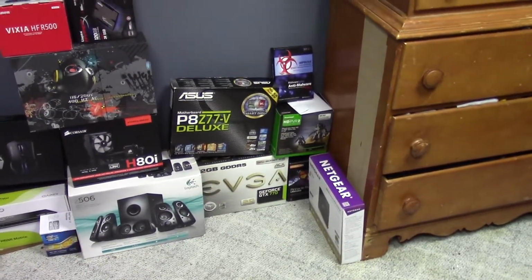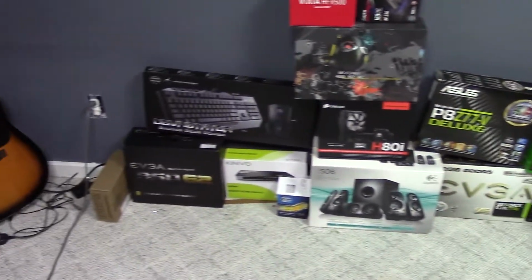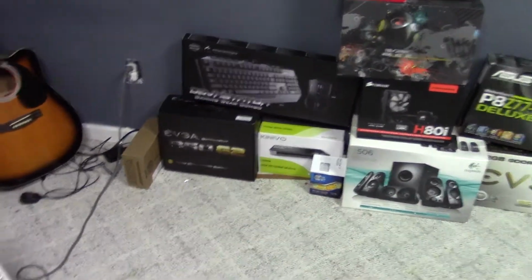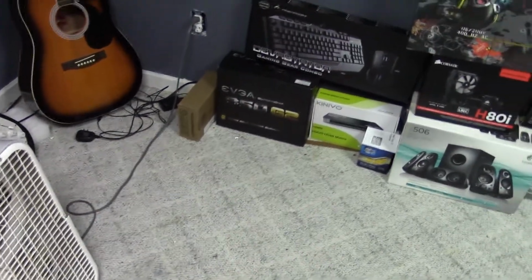I have anti-malware. You know, the motherboard. Everything is here. Even the keyboard and the little hard drive, the 500 gigabyte hard drive box. For some odd reason, I still decided to keep that.